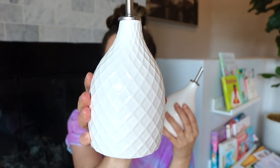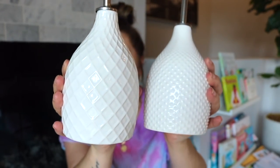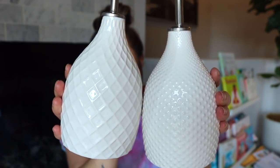Since I was talking about food, I might as well talk about kitchen things. These right here, I just got in the mail about a week ago and I love them so much. I'll try and get up close so you can see the detail. They are gorgeous. They come in a set of two, and I've been using these for my olive oil, and then this one has my balsamic vinegar. And I just wanted something because we have the Costco-sized jugs of balsamic vinegar and olive oil, and it just got really annoying whenever we were cooking to take that whole jug out.